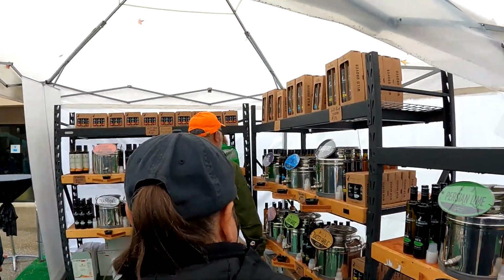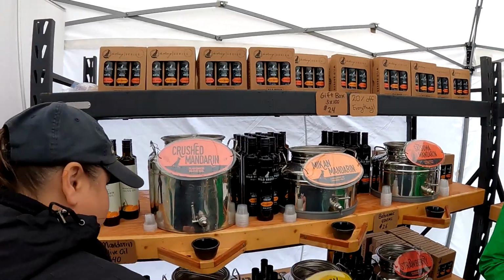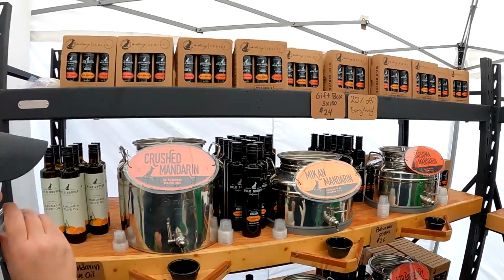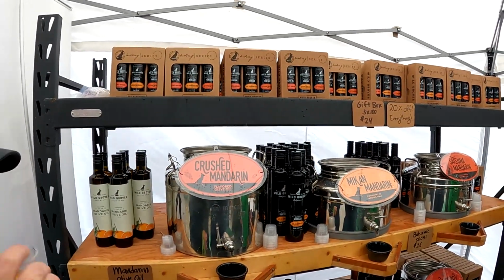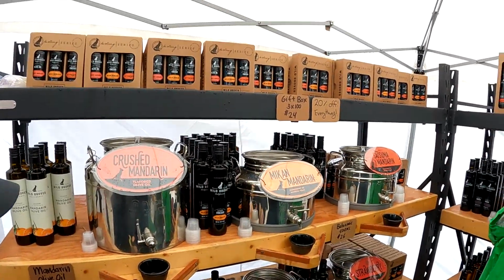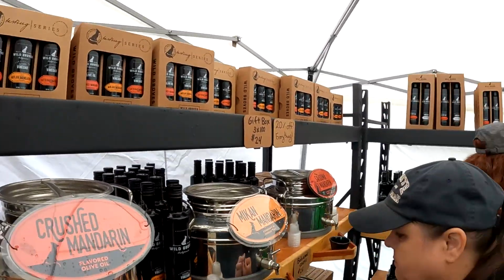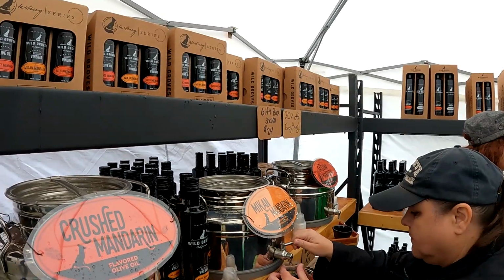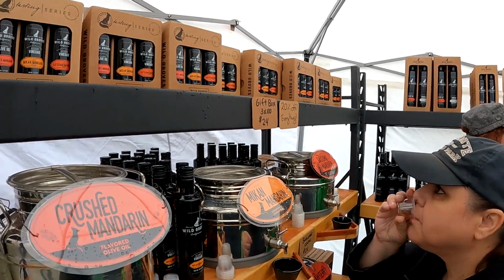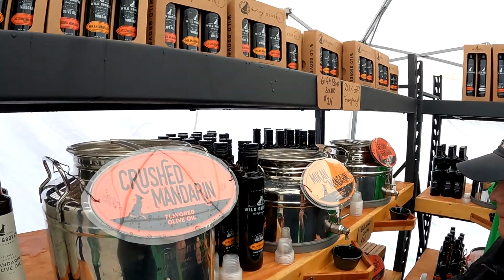Okay, over here we do have the mandarin ones though, so let's give those a try. We've got crushed mandarin, mikan mandarin, and satsuma mandarin flavored oils. This is the crushed mandarin. Let's give that a try. Tastes a little grassy. I'm not really getting a strong mandarin flavor on that one, but it's a good olive oil.